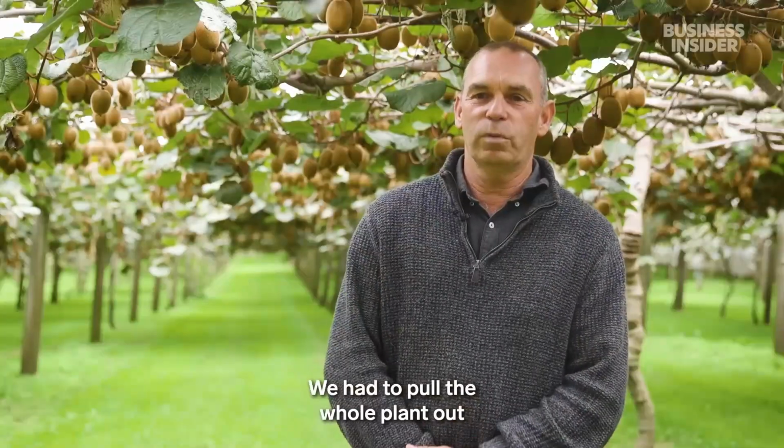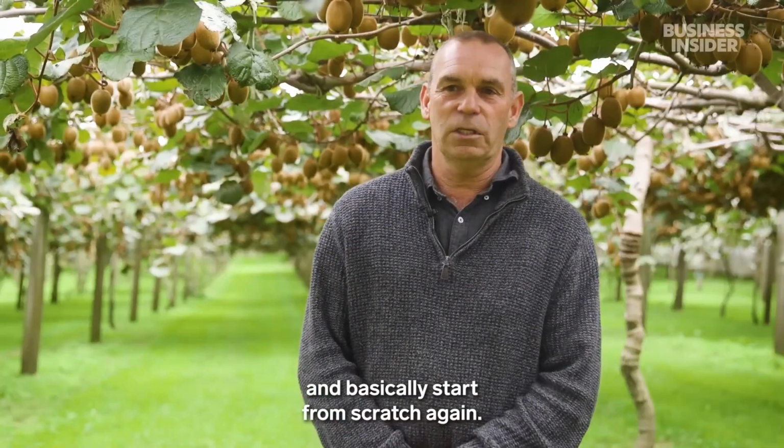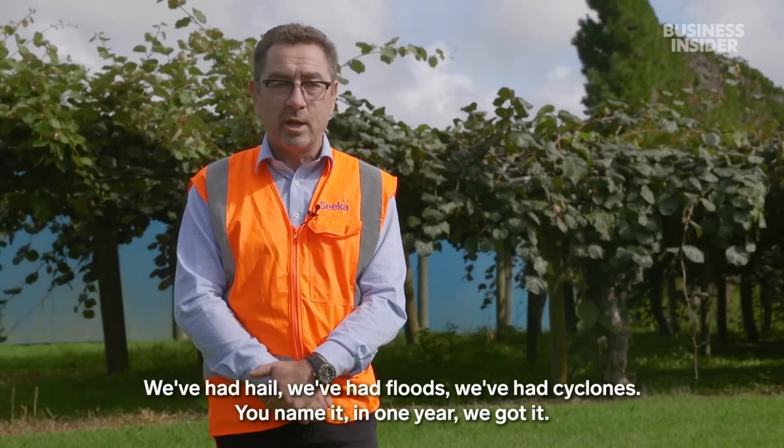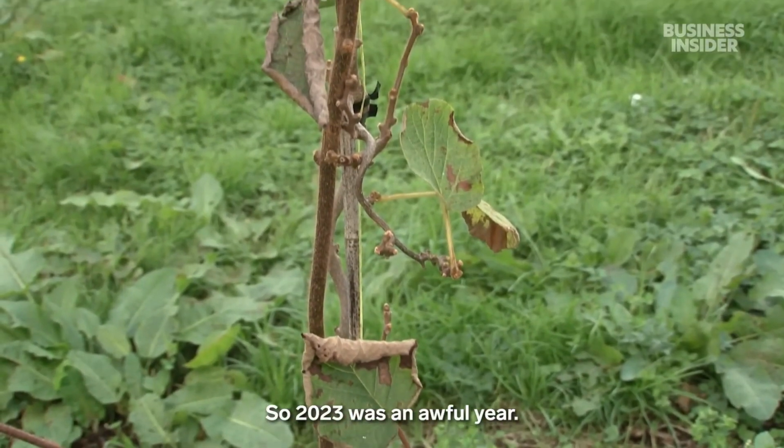We had to pull the whole plant out and basically start from scratch again. We had hail, we've had floods, we've had cyclones, you name it, in one year we got it. So 2023 was an awful year.